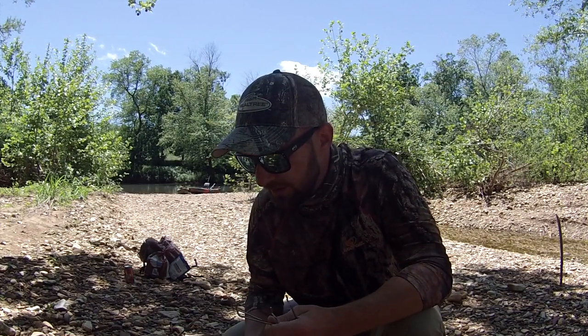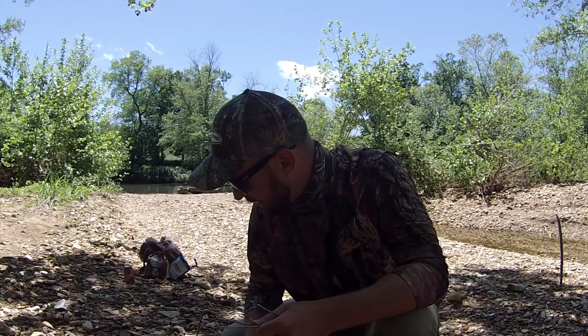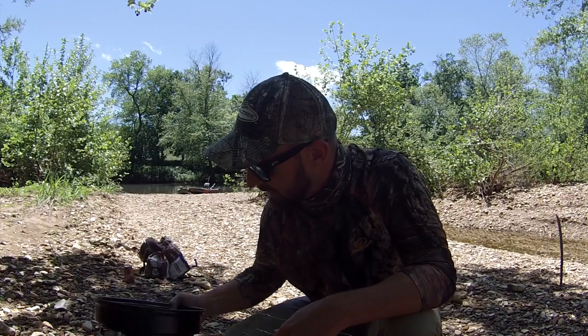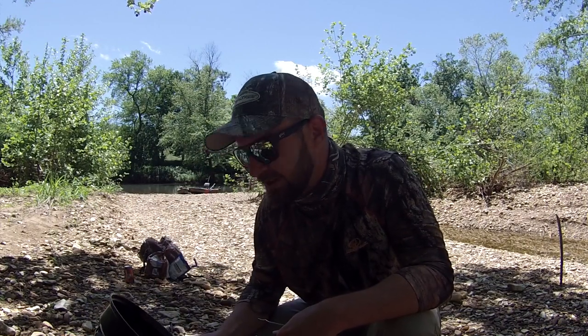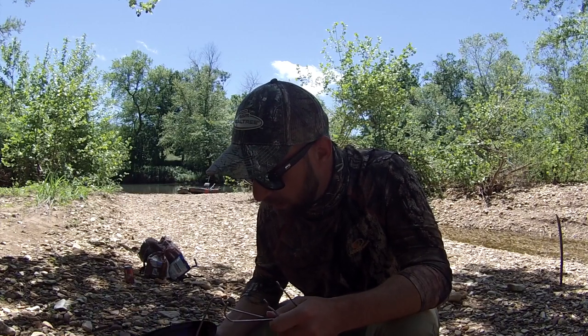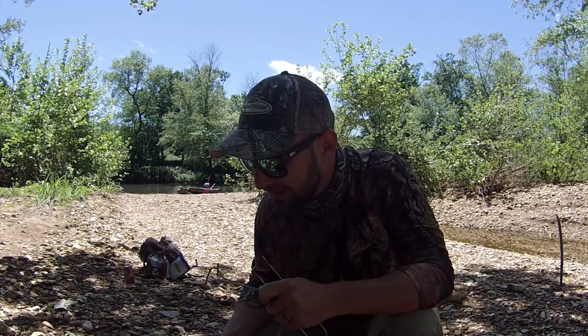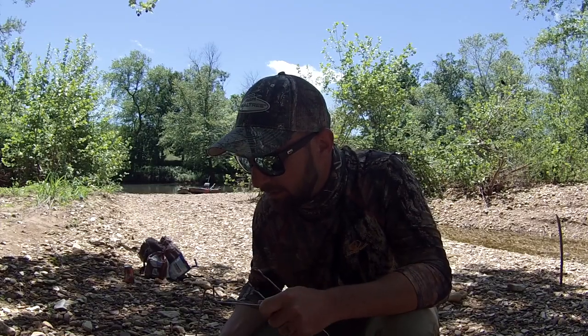But we're gonna put this thing together, guys, get some brats going, and ultimately just see how she fares. See how she stands up, see how well she cleans up, packs out, all that good stuff. I can tell you right now, the overall weight, I don't even know. I've got my scale after we get done cleaning. We'll pack it back up and I'll throw it on the scale and tell you how much it weighs.